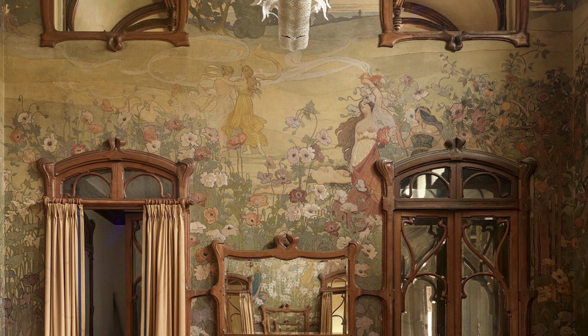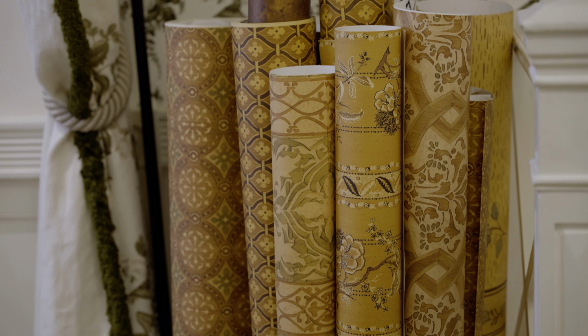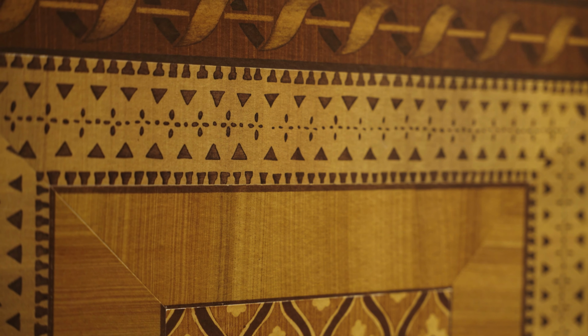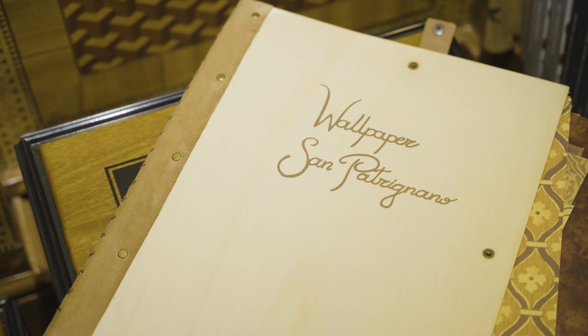Not long ago, we discovered San Patrignano. San Patrignano is a rehab center in Italy. It's a company and it's also a family that is very close to us. Today, the collaboration is expanding to a fabric collection, to a furniture collection. Within others is this wonderful wallpaper inspired by Renzo Mongiardino.